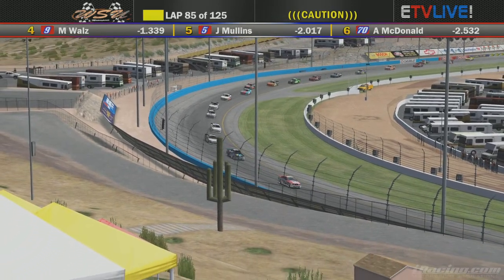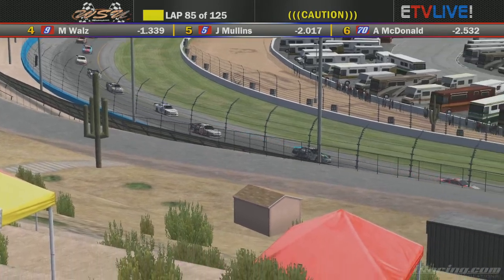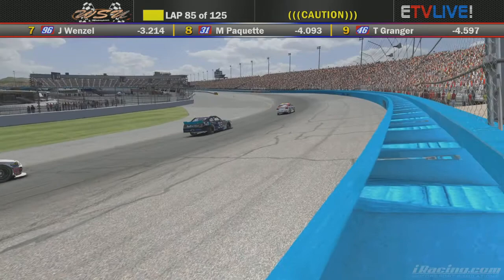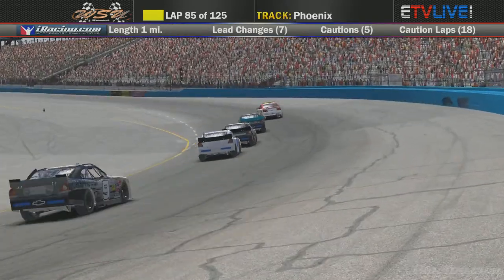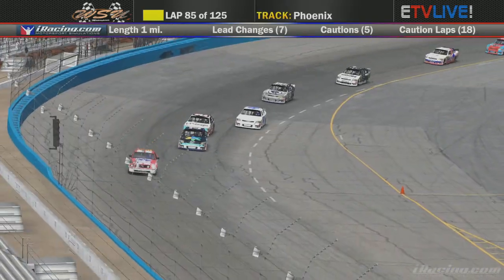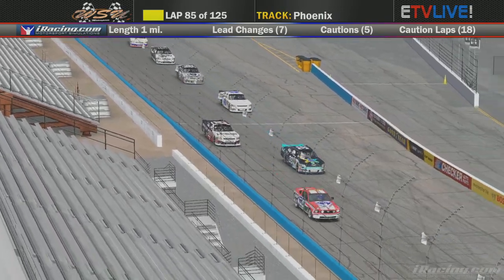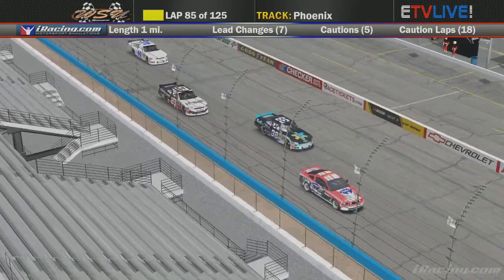The one driver that I'm seeing that's dodged all the wreckage so far is that 9 car of Mark Walls. He's been quick. James Mullins has been quick in the 5. And look who's creeped his way back up into 8. That's Max Paquette. I think those 3 drivers are really the 3 drivers right now that we need to watch as we go through the end of this race.